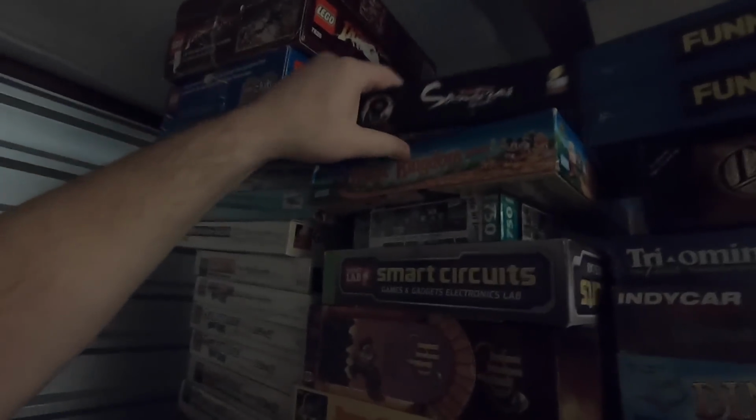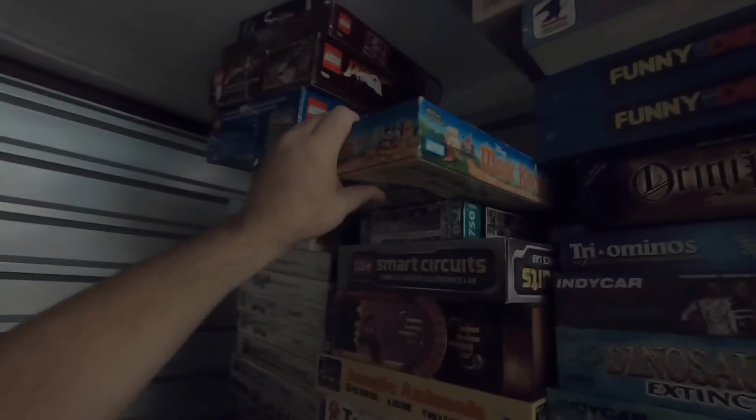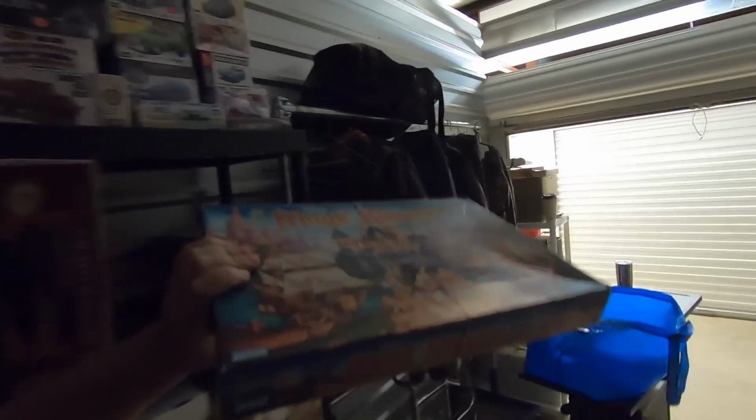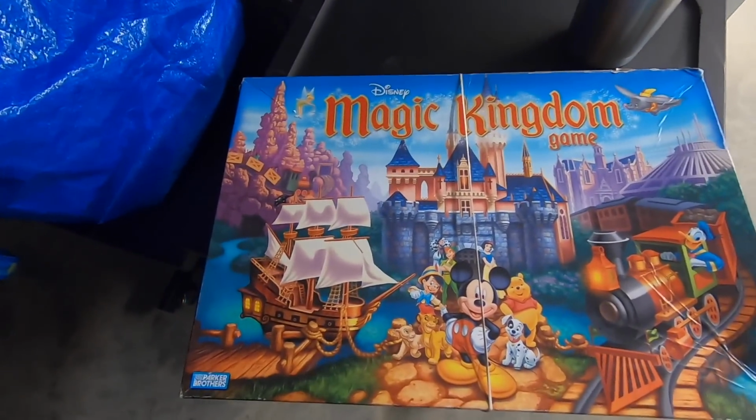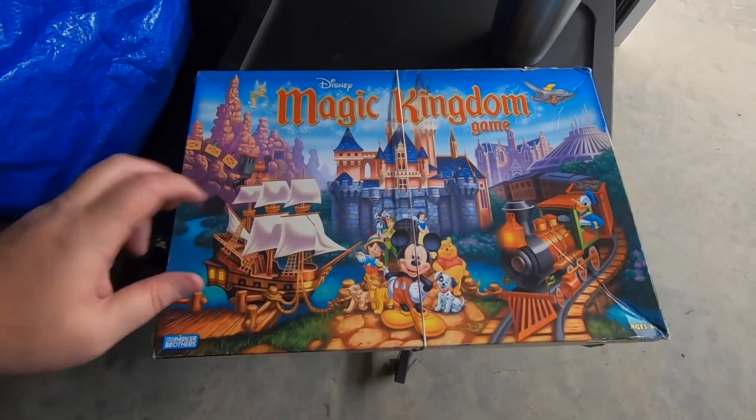Sold a Magic Kingdom board game for $24. $23.99 plus shipping to be a little more precise. And yeah, I paid, pretty sure this was a $2 buy at a yard sale. Pretty neat. Without looking at it, I'm pretty sure it's missing a piece, like the bases for the movers or something like that, which I disclosed, of course. So yeah, that was a pretty good sale. Took a couple of weeks, I think.